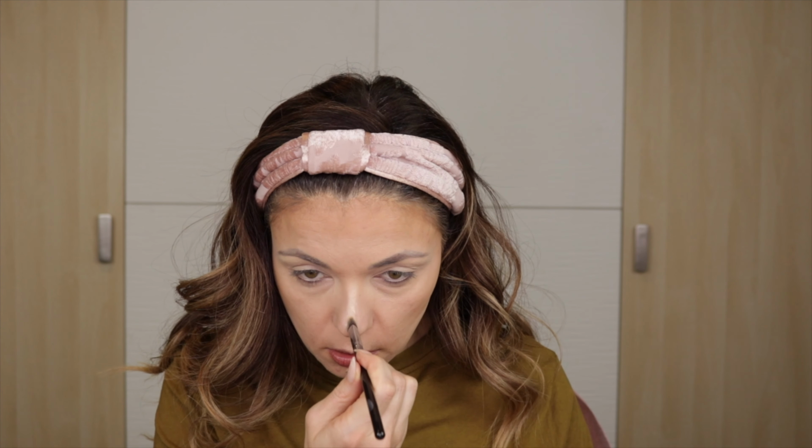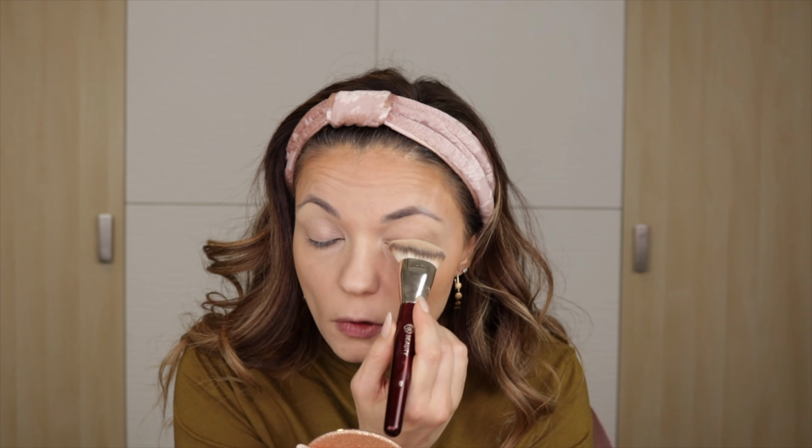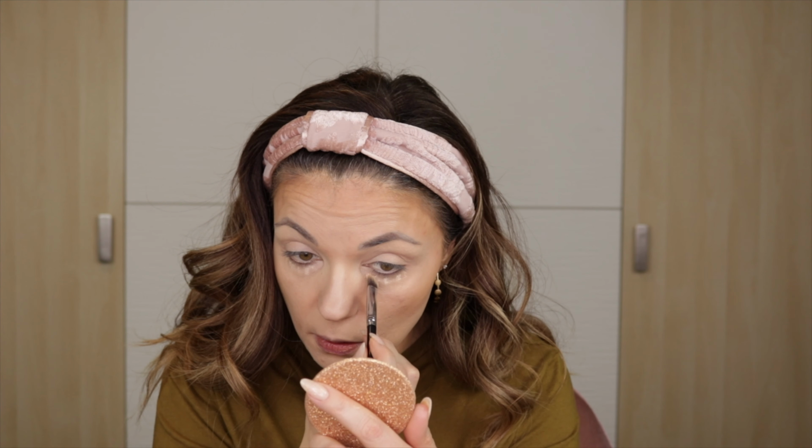I am going to add a little bit, just whatever's on the brush, down the center of my nose, just to kind of reverse contour. I feel like I like the finish of the foundation better than the concealer. I'm just trying to blend this in a little bit more. I'm not saying I don't like the concealer, I'm just saying I like the finish of the foundation. It just seemed a little bit more satin-like. I know that this says it has a radiant finish, but I don't think I agree with that.